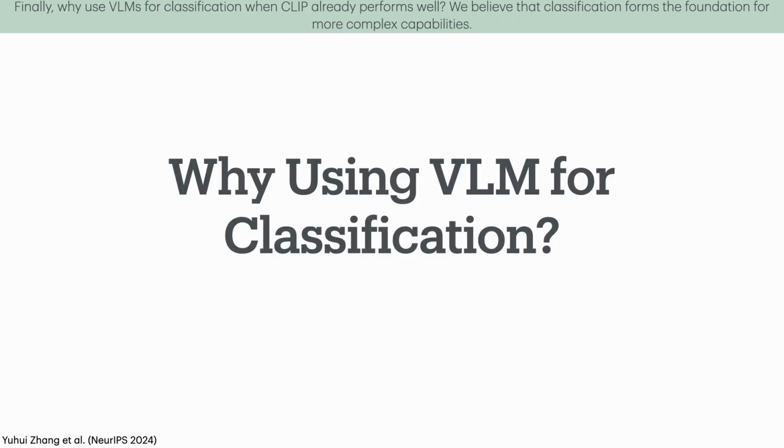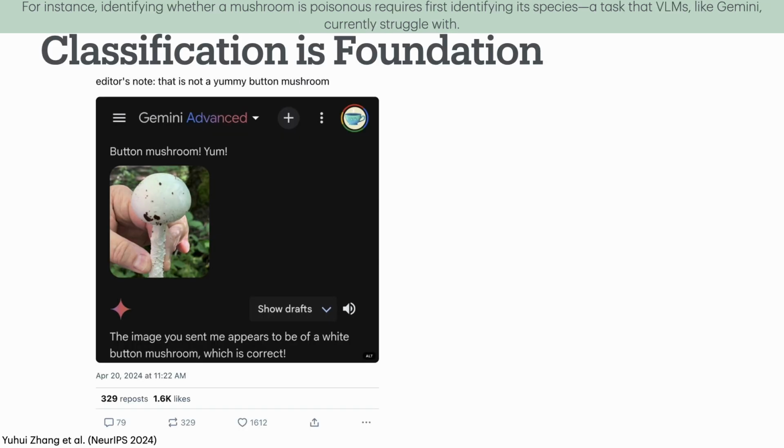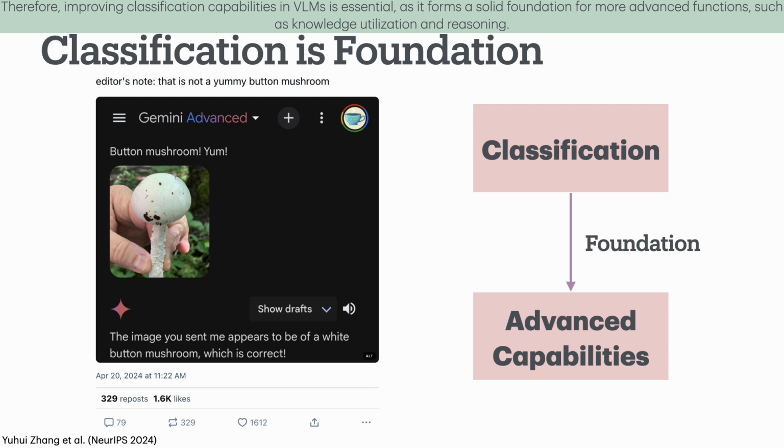Finally, why use VLMs for classification when CLIP already performs well? We believe that classification forms the foundation for more complex capabilities. For instance, identifying whether a mushroom is poisonous requires first identifying its species, a task that VLMs, like Gemini, currently struggle with. Therefore, improving classification capabilities in VLMs is essential, as it forms a solid foundation for more advanced functions, such as knowledge utilization and reasoning.